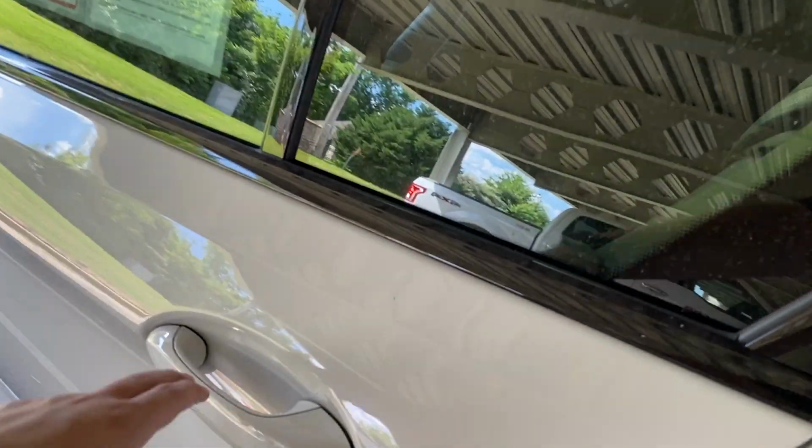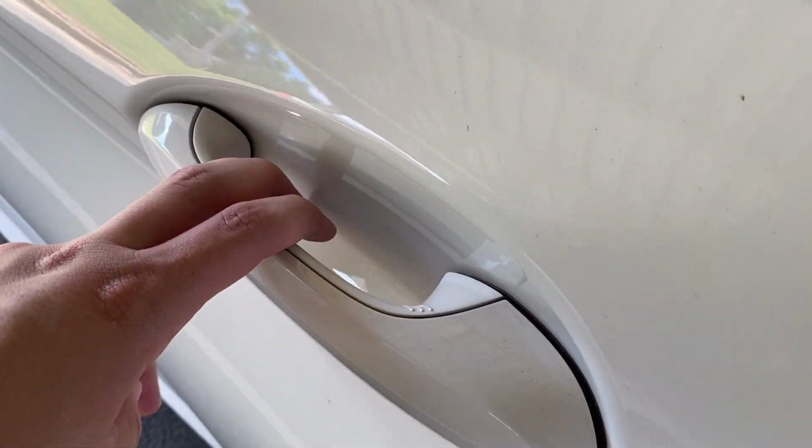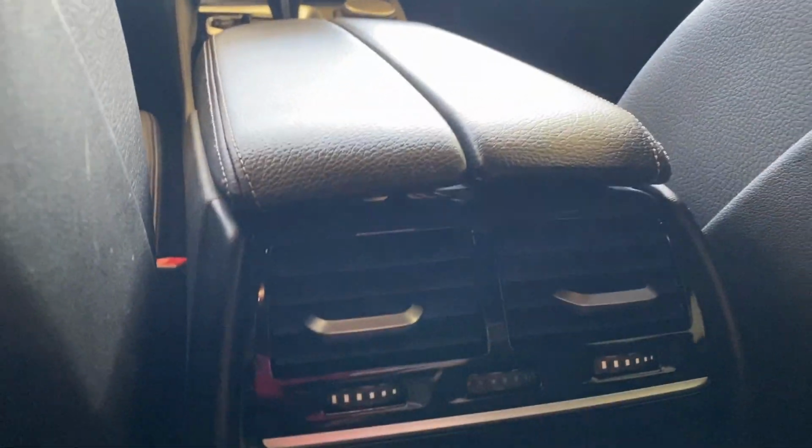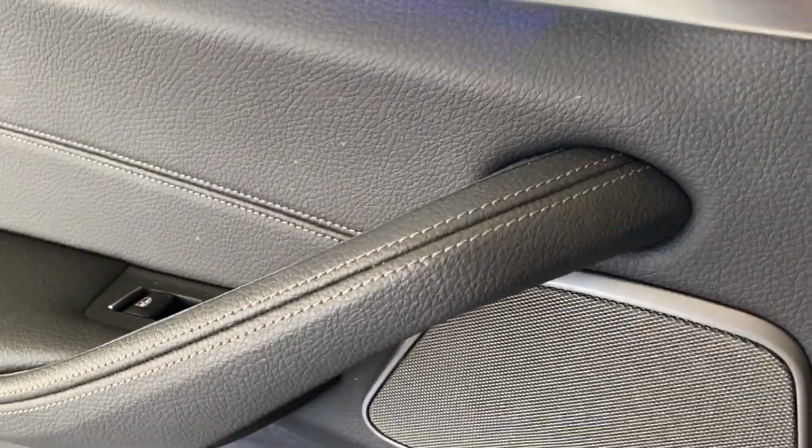The back of the M550 is super luxurious. You get the same smart key settings on the rear doors as well. Stepping inside, you've got those M door sills, as well as vents back here. And another look at that M door sill. Harman Kardon speaker back here with stitching.